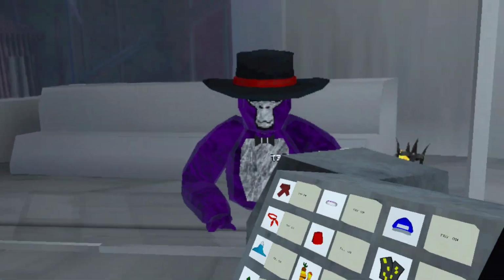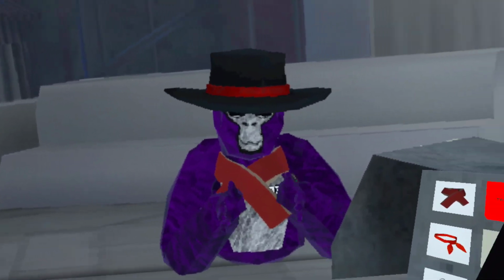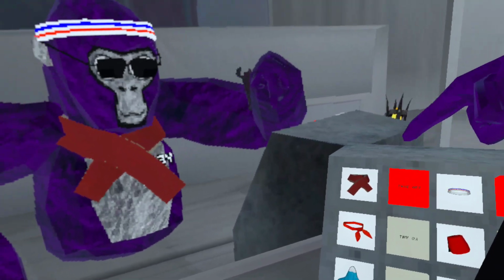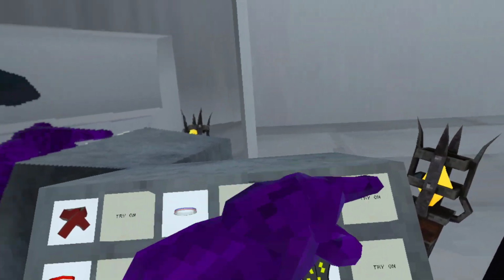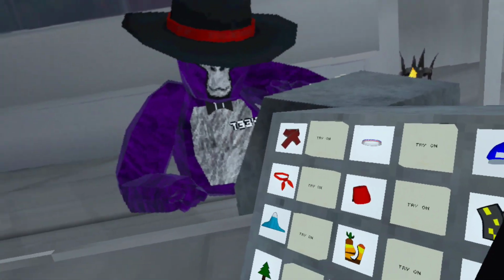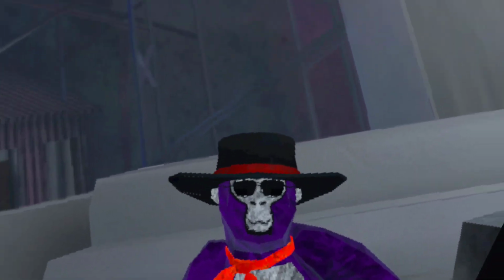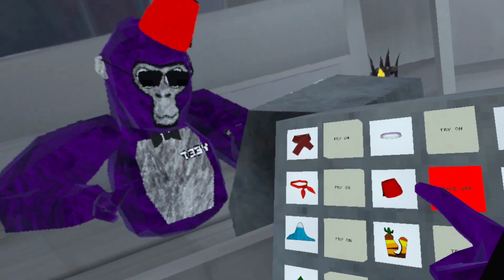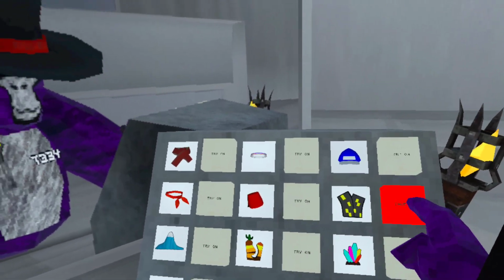Alright, let's go. We got a scarf. I'll give it a 6 out of 10. Headband. It's a 6 out of 10 as well. This blue hat. It clips your head. 0 out of 10. This weird little neck thing. I don't know, like 5 out of 10. The fez hat. I like it. It's a 8 out of 10.